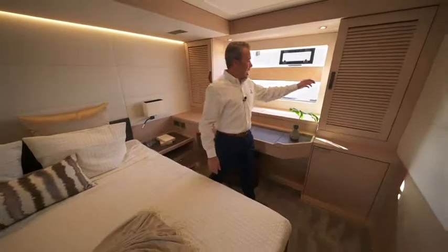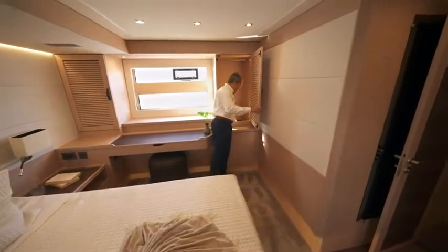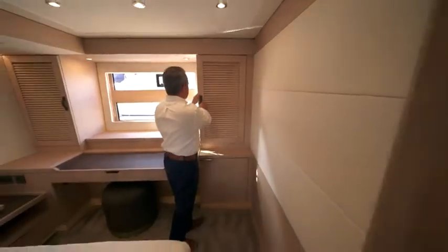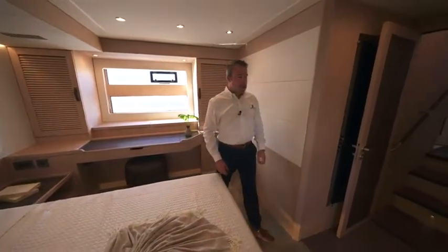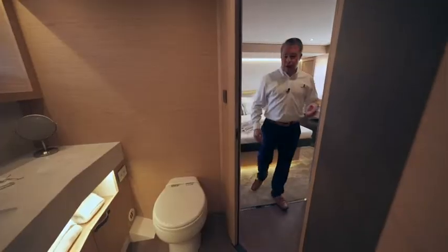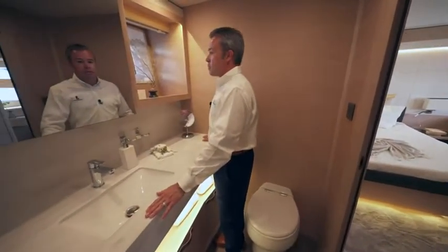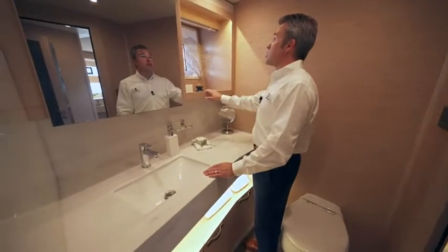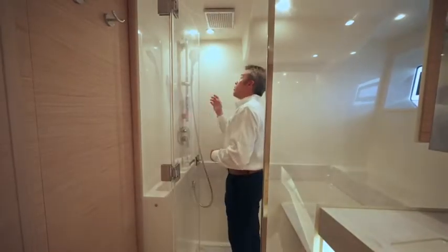Storage here. This is a hanging closet. Nice little feature of this closet is it's nice and deep, so you can hang dresses in that space. Love these louvered doors, really create a nice rich environment. As we move forward, I've got to show you this owner stateroom head. A lot of countertop space, mirrors everywhere. The finish is exceptional. In this master head area, we've got this large separate shower, and you're gonna love this rain head.